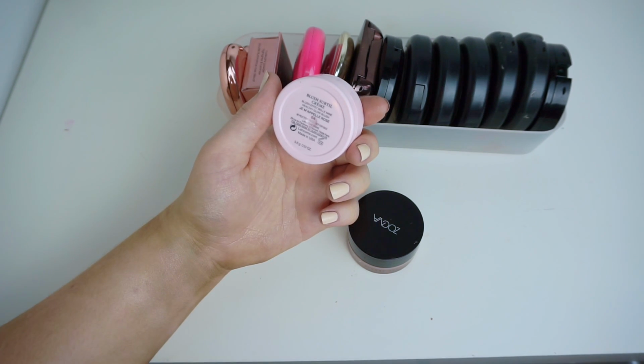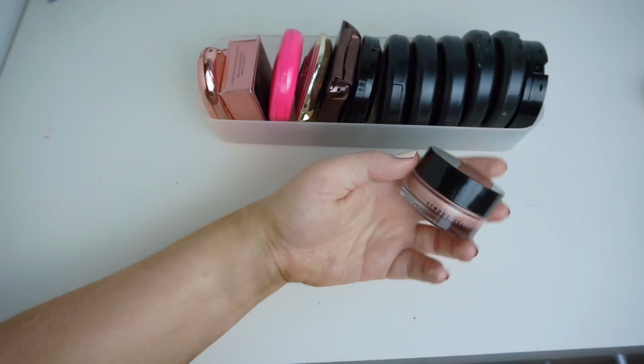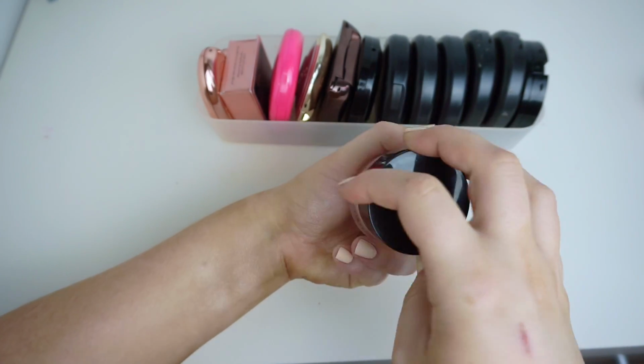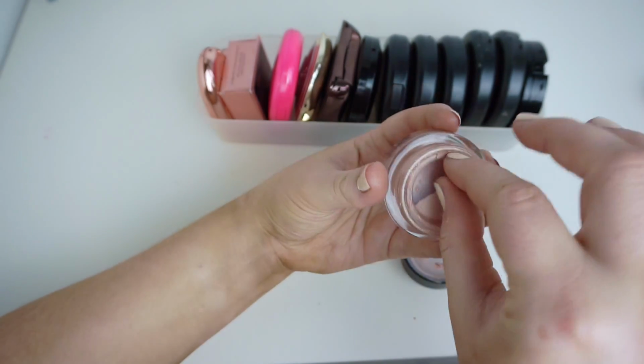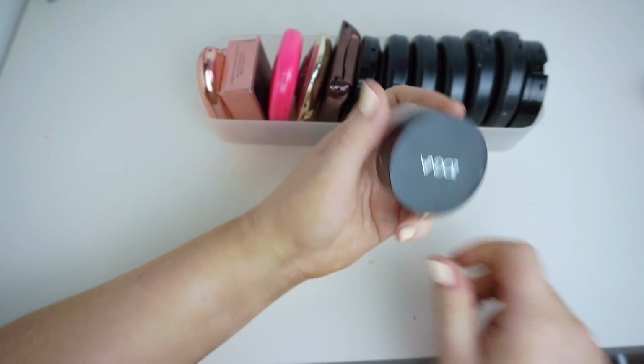Then we have this Lancome Blush Subtle Creme. No, I didn't like this. Then this one is the Zoeva Strobe Gels, and this is really pretty, but I just have not used it. I really don't reach for it. It's really pretty, but I just don't use it. So I'm gonna get rid of it.